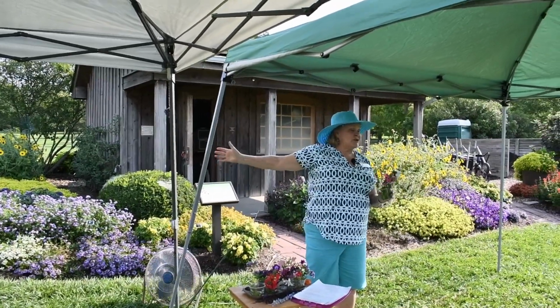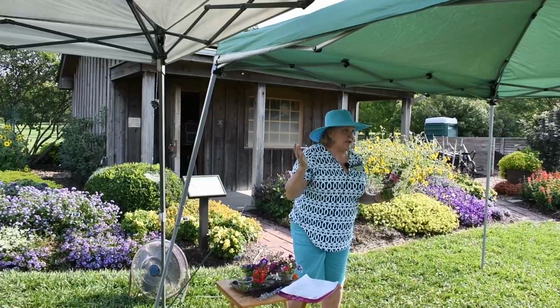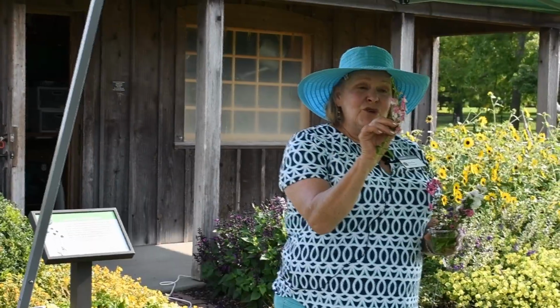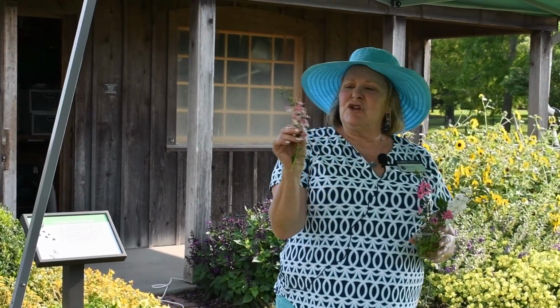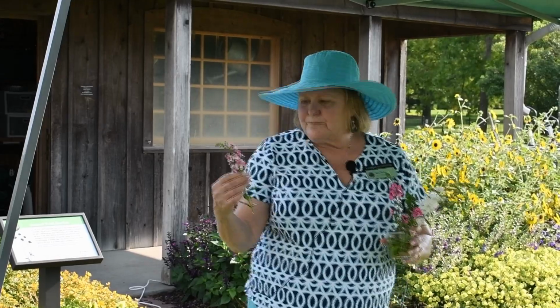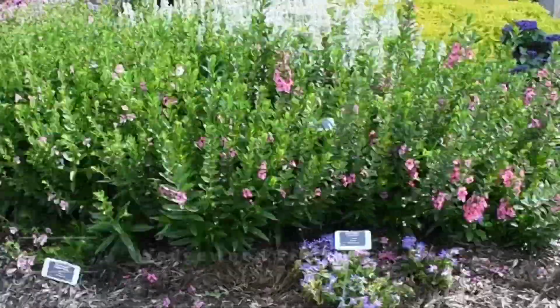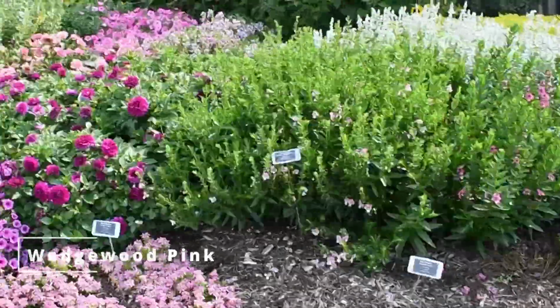Some of the Angelonia do decide, it's hot, I'm not taking this. I'm not going to bloom for a bit. Wedgwood blue is over there pouting. It's a purple color with white. But this is a new one. This is called Angelonia, I think it's Angel Face Wedgwood Pink. And it's a beautiful plant, particularly if it's up close in a container where you can see it.